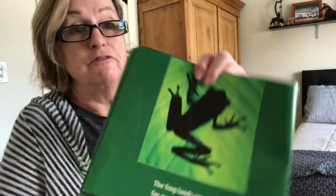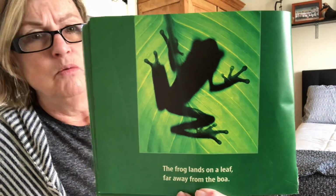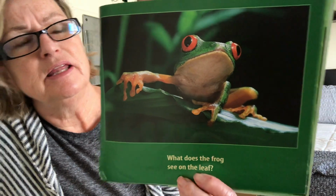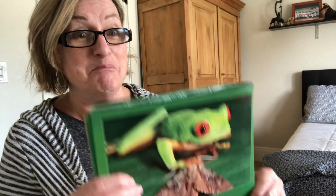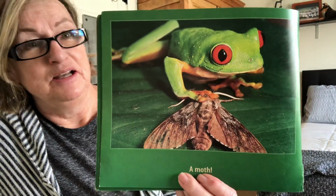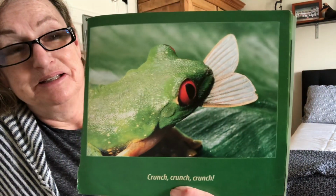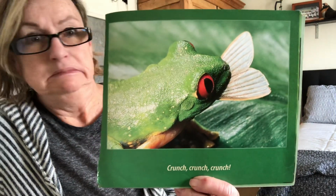The frog lands on a leaf, and now he's far, far away from the boa constrictor, so he's okay now. There he is. Well, what does the frog see on the leaf? What does he see? He's looking around. What does he see on the leaf? He sees a moth. Do you see the moth right there? Now watch what he does with the moth. Crunch, crunch, crunch. He eats moths like potato chips. Do people eat moths? No way.